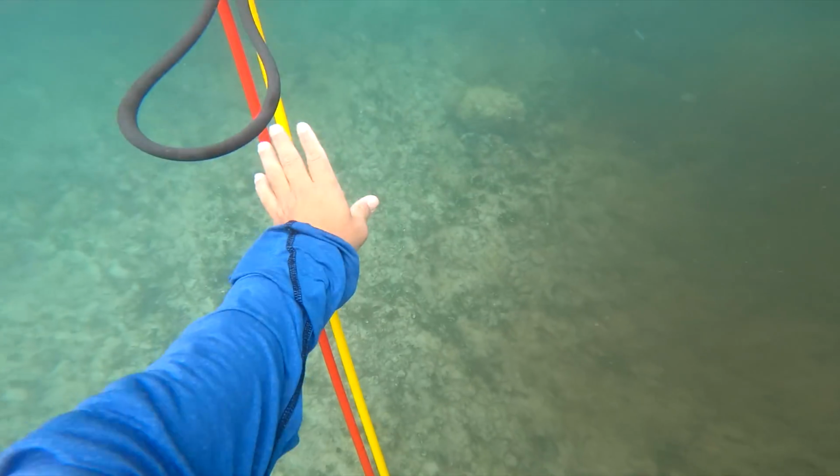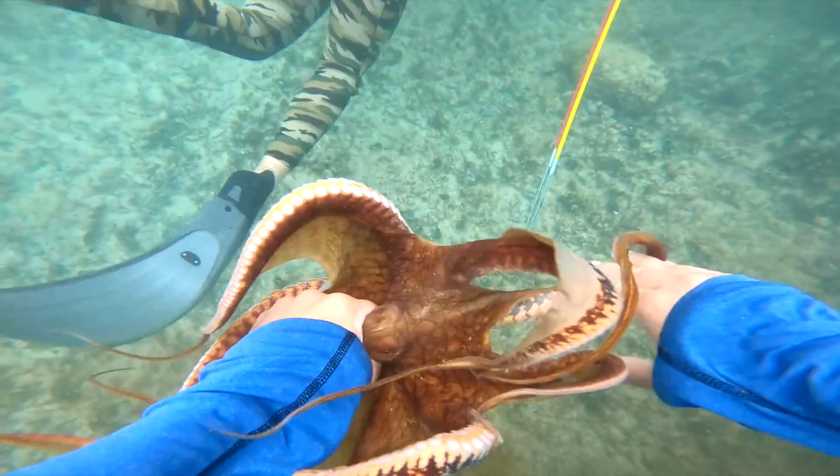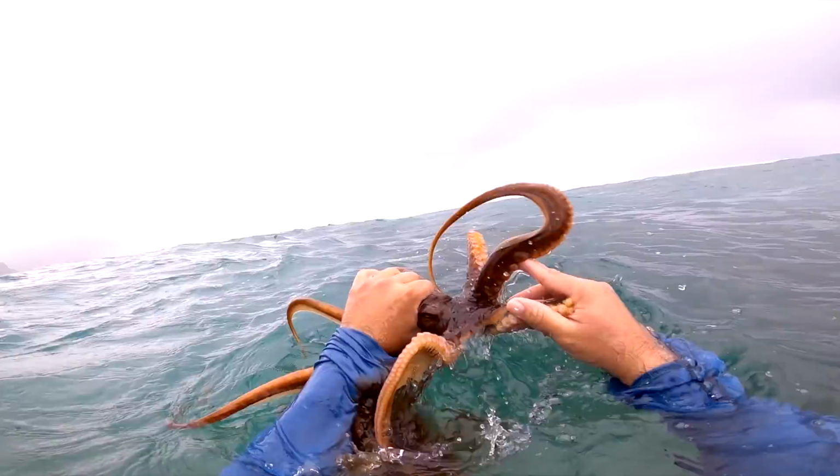So the first taco we caught of the day was about 3.5 pounds. This one weighed in literally just under 4 pounds. He was like a good sized taco. So after this, I was like, you know what? It's time to dispatch this guy like the other one.